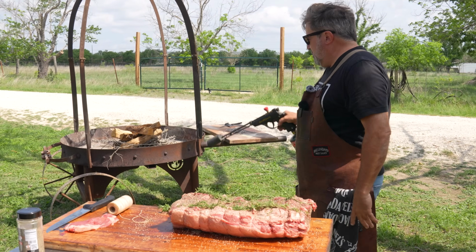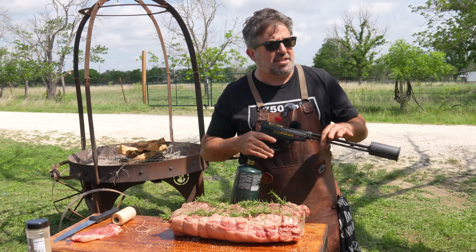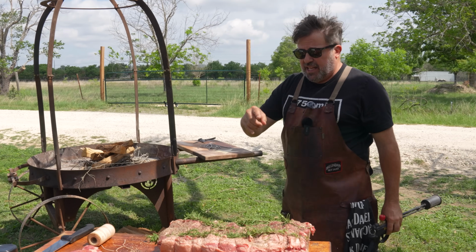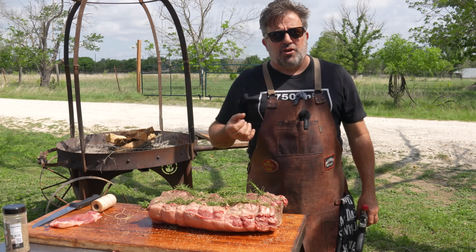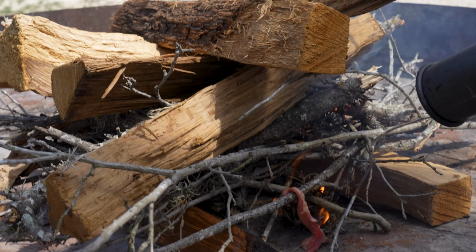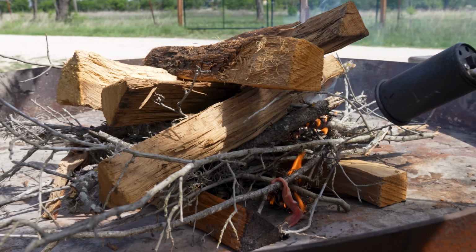Okay guys, we're ready, and maybe you ask yourself why I didn't start the fire before like we normally do. It's because when you cook this style, hanging or even asador style, you can cook as soon as you start your fire because you don't have to wait for those embers to be done. Once your fire is done, that's when you start cooking.